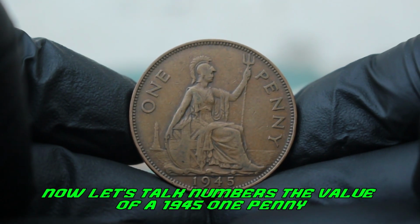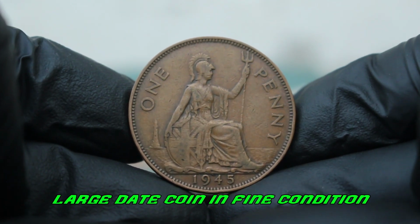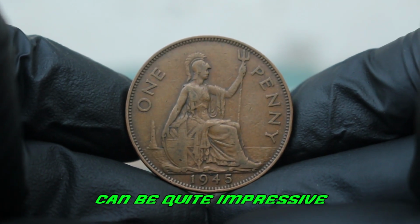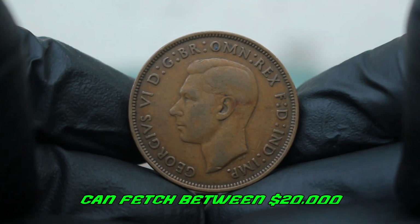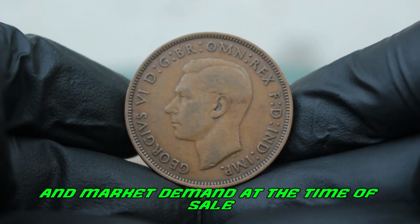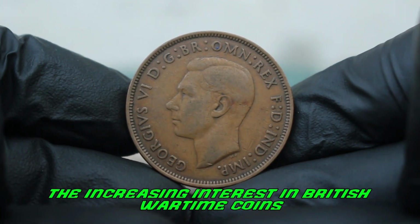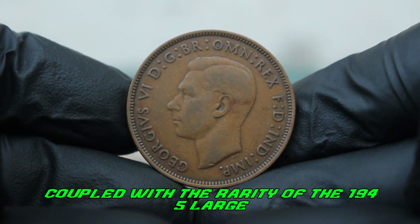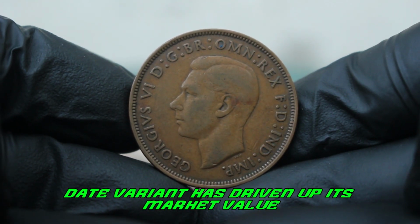Now, let's talk numbers. The value of a 1945 one penny large date coin in fine condition can be quite impressive. Recent auction results have shown that these coins can fetch up to $20,000 depending on the exact condition and market demand at the time of sale. The increasing interest in British wartime coins, coupled with the rarity of the 1945 large date variant, has driven up its market value.